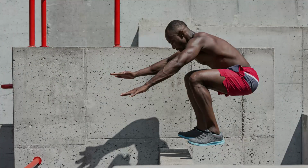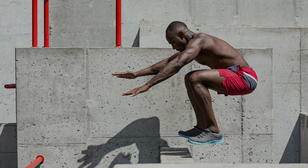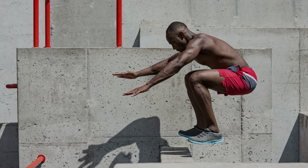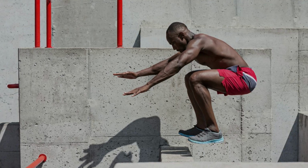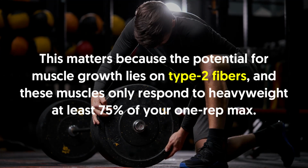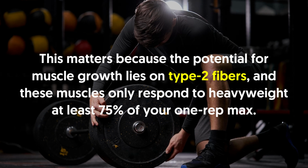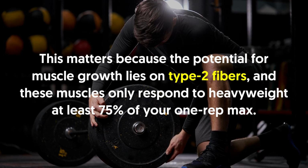Furthermore, sets that go beyond 15 reps have one major downside. The amount of weight you can lift won't be heavy enough to activate fast-twitch type 2 muscle fibers. This matters because the potential for muscle growth lies on type 2 fibers, and these muscles only respond to heavy weight, at least 75% of your 1-rep max.